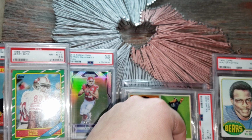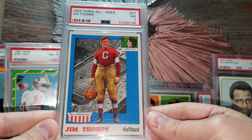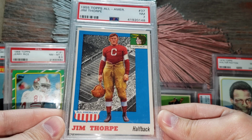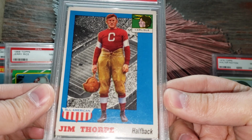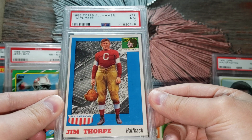Number 6 on my list here. The 55 Topps All-American Jim Thorpe. Beautiful card here. Love the Topps All-American set. Also, the Don Hudson rookie for the Packers comes from this year. Beautiful blue, bold colors. You can see that picture up there with the Carlisle Indians, which was the team he played for.